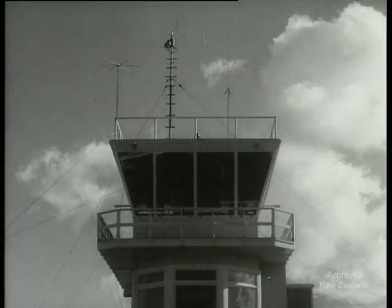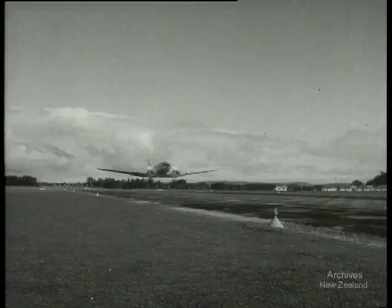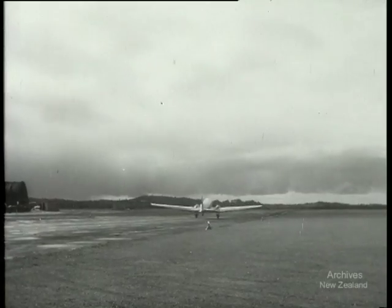Aerodrome towers take over from central control as aircraft enter their areas. With our aerodromes busy, the speedy handling of traffic is most important. The extensive training of control officers is keeping the air lanes safe in a country that is becoming increasingly air-minded.